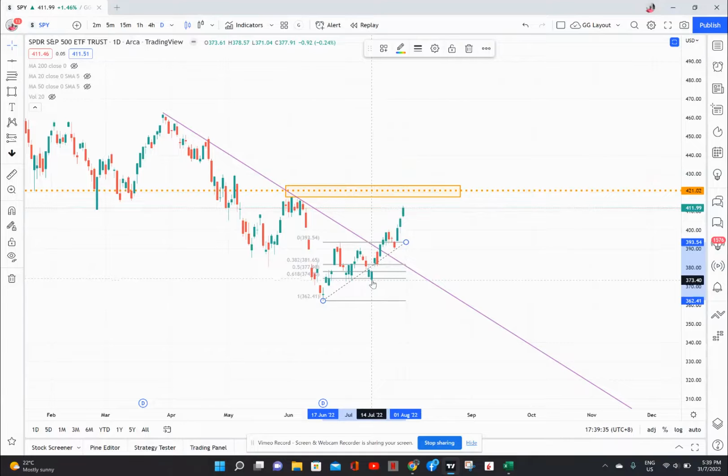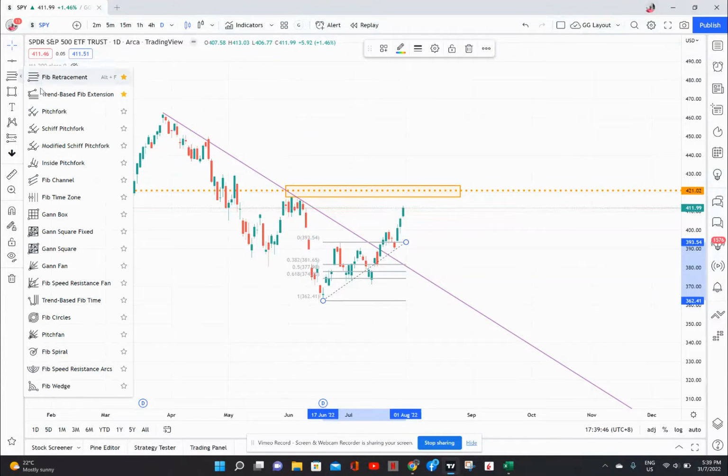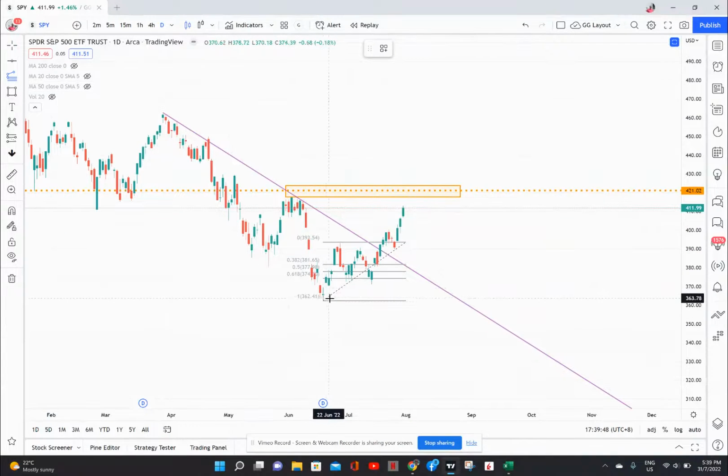Okay, so we bounced right there. We bounced on the 61.8 or just below it, so you can call that a zone of support. And there's another tool in TradingView I love to look at, and it's this right here. It's the Fib Extension.